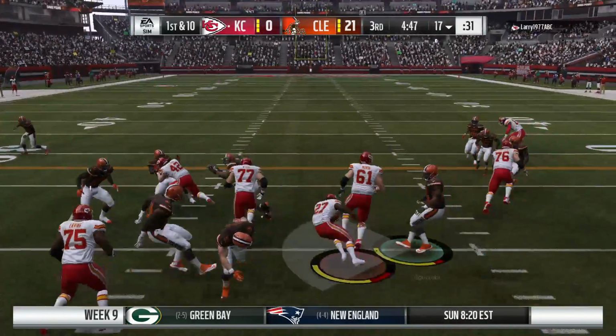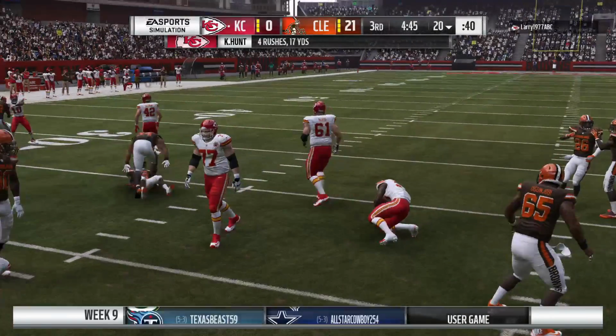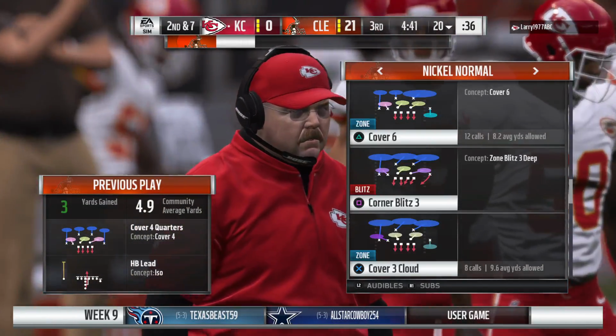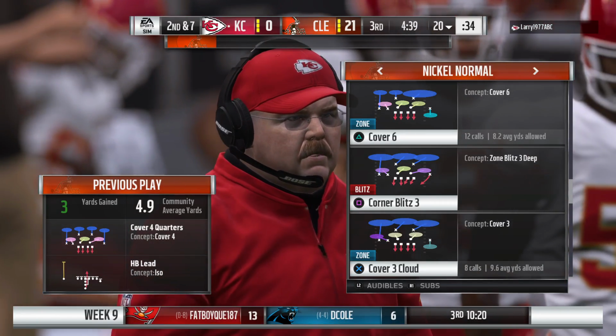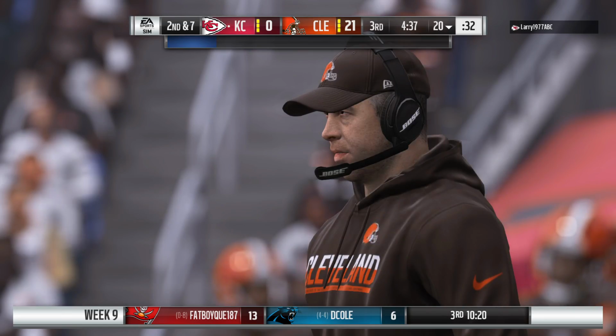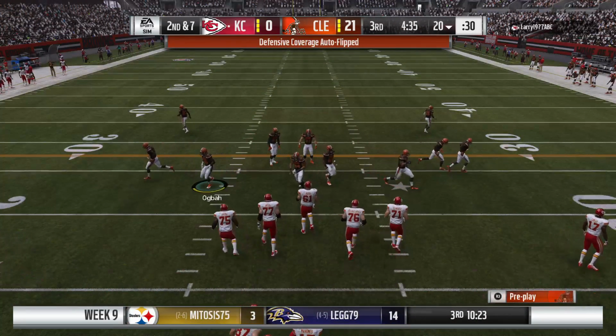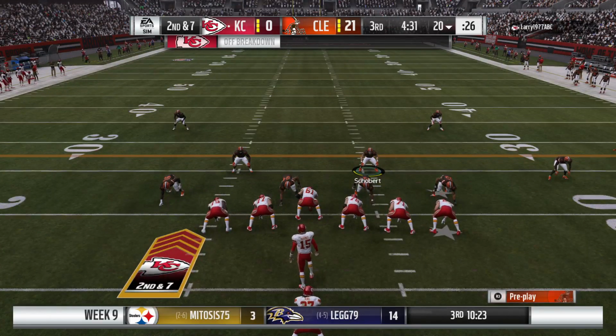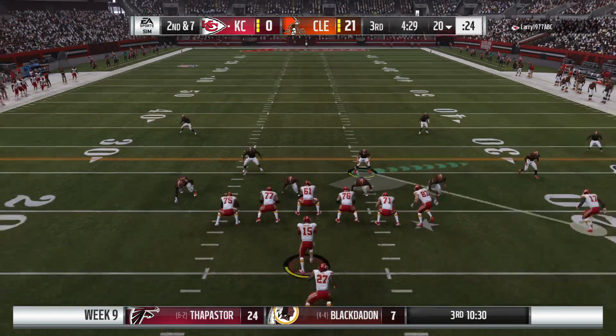Mahomes going to hand it off to Hunt. And a short pickup there as he'll take this up to right around the 20. Give him 3 on 1st down. It'll set up a 2nd and 7. Tough first half for him, unable to put up the numbers he's used to producing. But with a guy like him, you and I both know it just takes a couple of explosive touches for him to make an impact on this game and on the stat sheet as well.